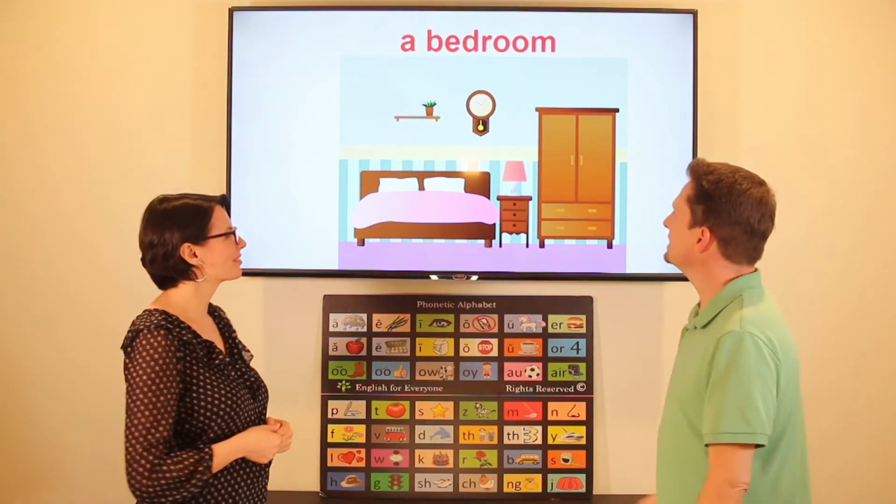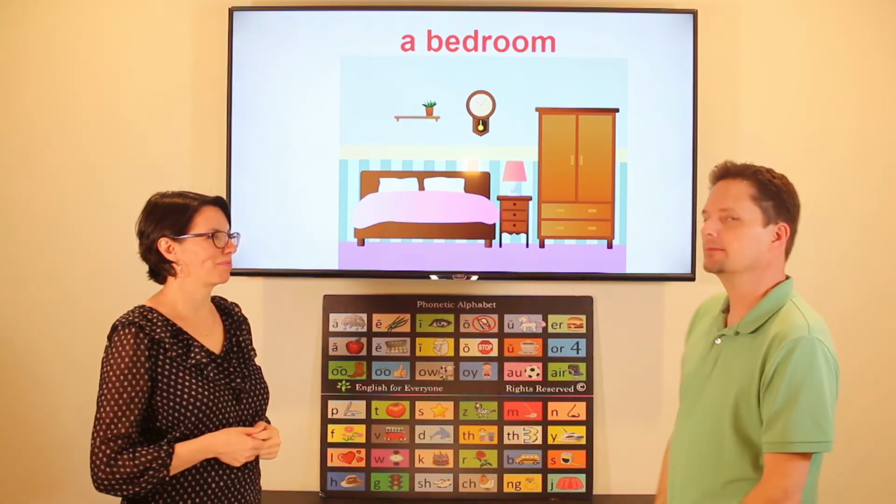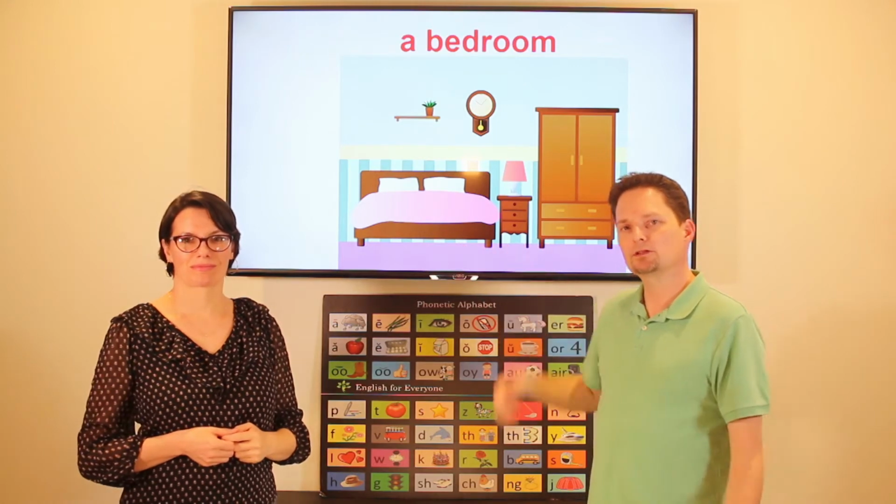Very good. Is there a shelf in the bedroom? Yes, there is a shelf in the bedroom. Is there a shelf in the bedroom? Respond.